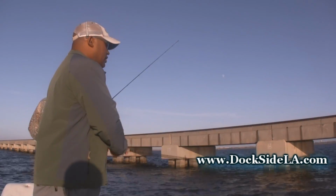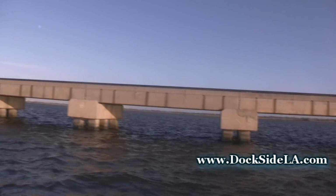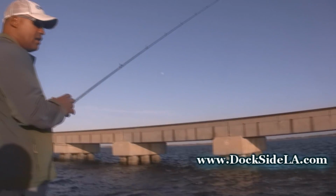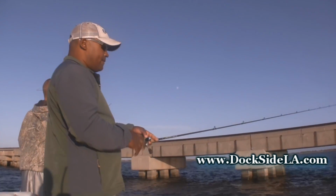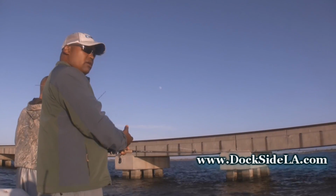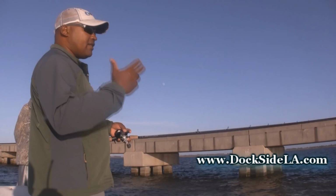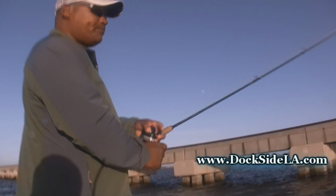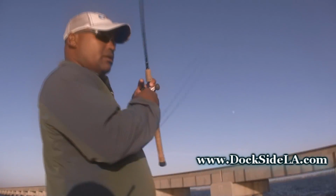Basically what we're doing here is making the cast to the piling, right up against it, giving it a little bit of slack, letting the spool open and letting it go. Me personally, I keep my finger on the string. I've been doing that all my life. As it's falling, if I get a bite, I can actually feel it through this mono.